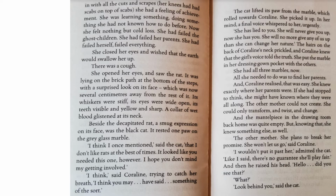The cat lifted its paw from the marble, which rolled towards Coraline. She picked it up in her mind. A final voice whispered to her urgently, "She has lied to you. She will never give you up now she has you. She will no more give any of us up than she can change her nature."